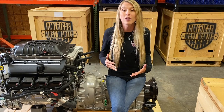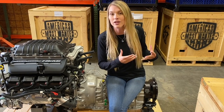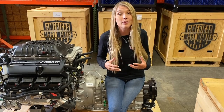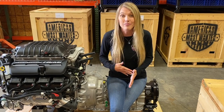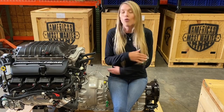Now, to hold all of this power, the America's Most Wanted 4x4 Hellephant kit comes with an even more robust transmission than the one that we have in the Stepchild. For our 6.4 SRT Hemi, we have an 8HP75 transmission. For this, it'll be coming with an 8HP95 transmission. It's built, again, to withstand all the horsepowers.